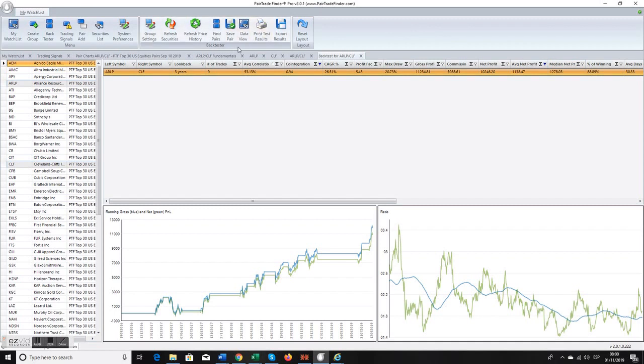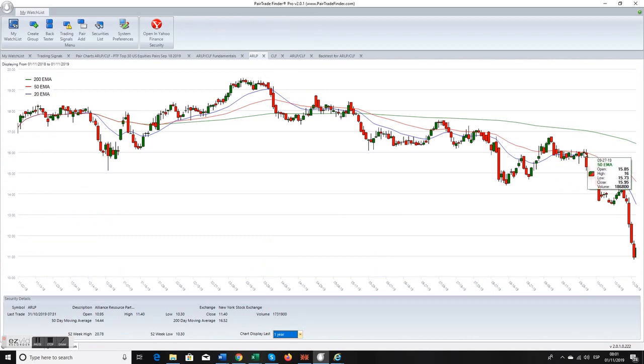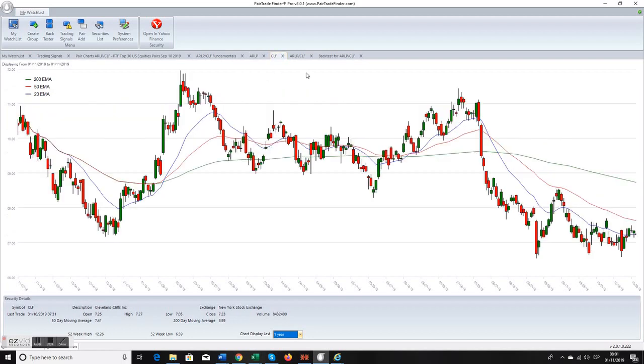So one of the other things we do is always look at the price charts when this happens. So it happened on September 3rd. We're looking at Alliance, and we can see that there wasn't any strange price action of any sort. So that would not have been why it was triggered. So then we go to CLF, and we can see this is September 3rd, big down bar. We have to check news and figure out why that happened. But that was what triggered the trade.